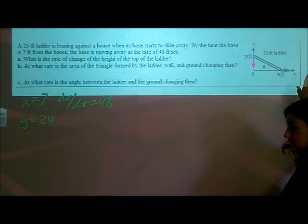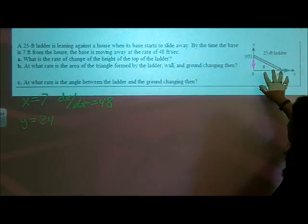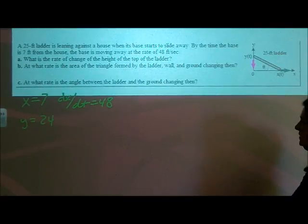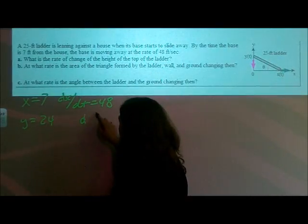The base distance is 7, right? When it's 7 feet away, this is 24 feet away, right at that point. So this is what we're looking for. What's the question? How fast is it moving down? So we're looking for dy/dt.